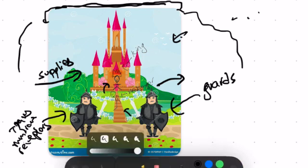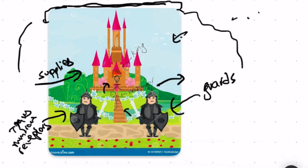You might want to reduce the thickness of this one. Handwriting would be worse. So these are the signaling molecules.